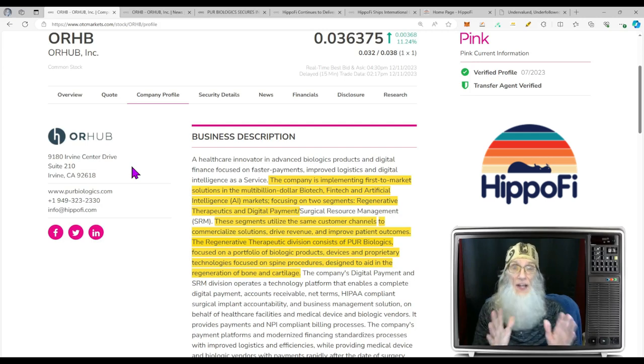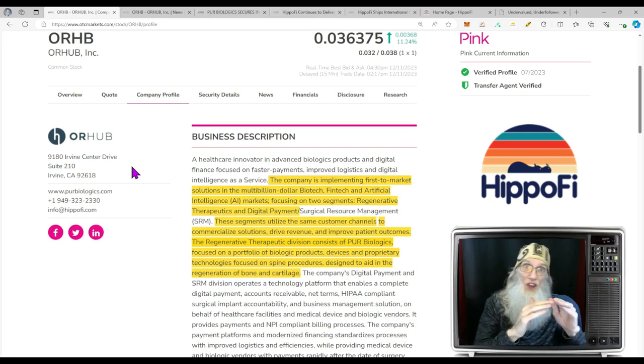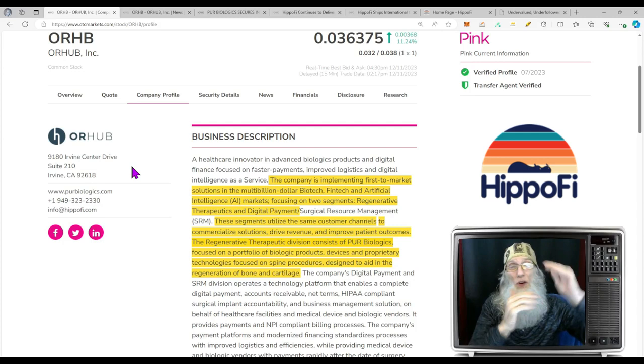But we can't ignore them, folks. So I'm always looking for one to share with you, each week at least. Well, I found a medical company here. Their chart isn't all that exciting. She's been in a downtrend and she is going sideways right now. And she is right up underneath that 200, but it's not ready to break out.